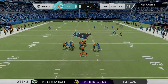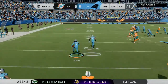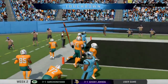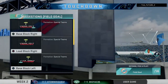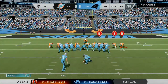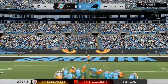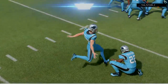He'll drop to throw. And he fires one that's intercepted. Dante Jackson picks it. And he will score. Touchdown, Panthers. Cody Parkey is on now for the point after. And this will be good to give the Panthers a 7-0 lead.